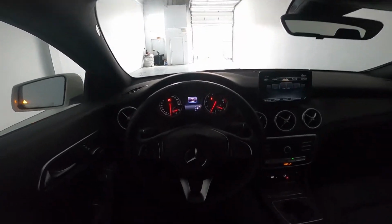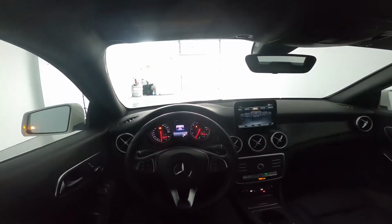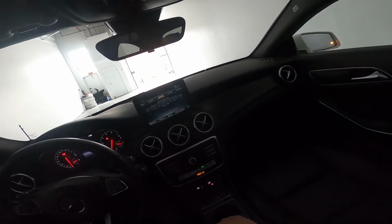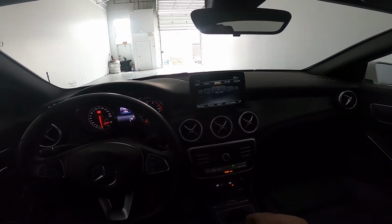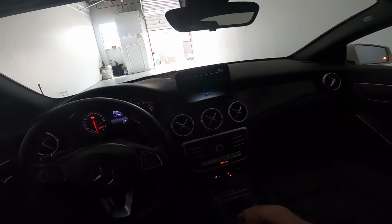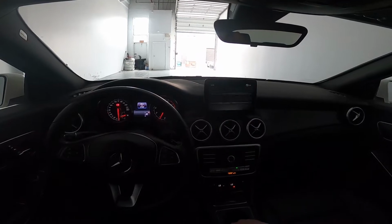Alright, moving on to the interior of the CLA. Let's take a quick look at the dash. You've got 27,652 kilometers on there. Looking over the infotainment system here, let's take a look at the connectivity options. Of course, you have your standard AM/FM radio, and you have a Bluetooth connection available as well, and a USB one. Now this car does come equipped with navigation as well.